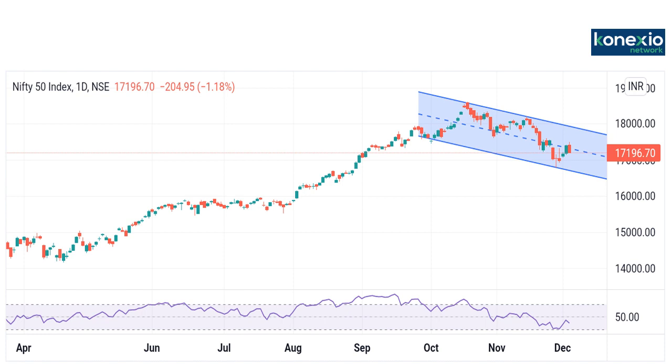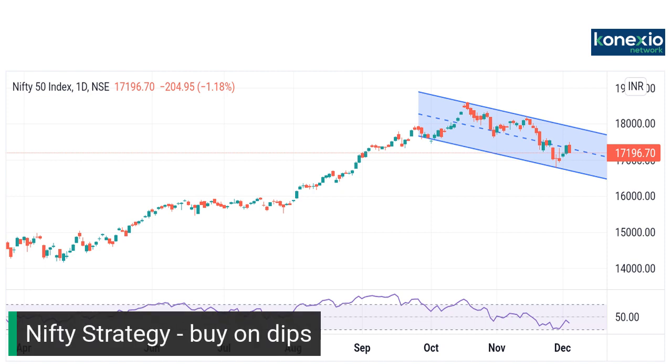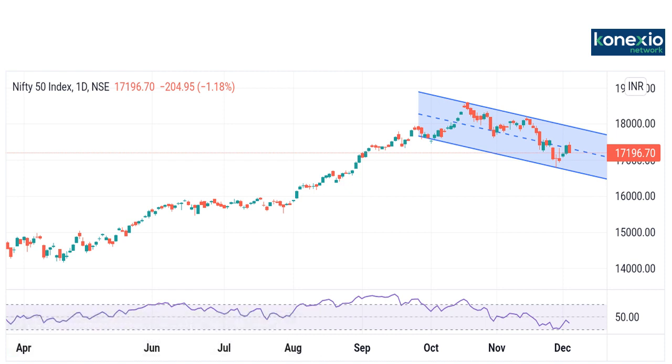Traders are suggested to closely monitor these levels and trade accordingly in the direction of the trend. And the strategy would be buy on dips, as I said earlier.